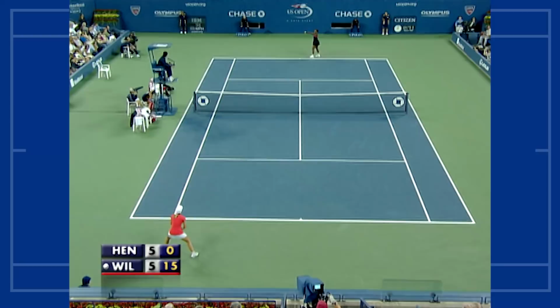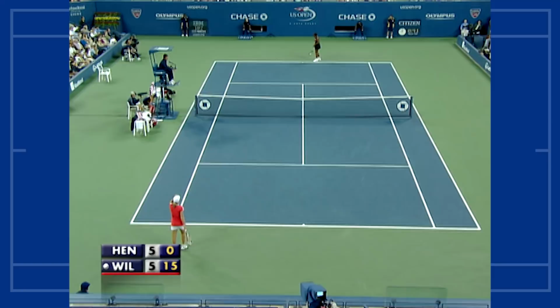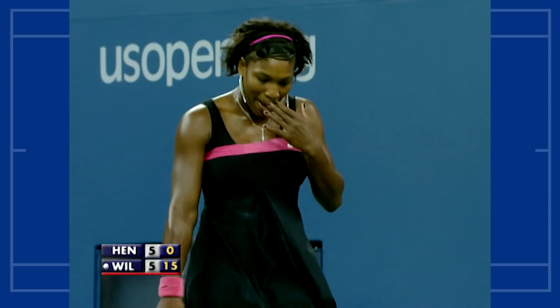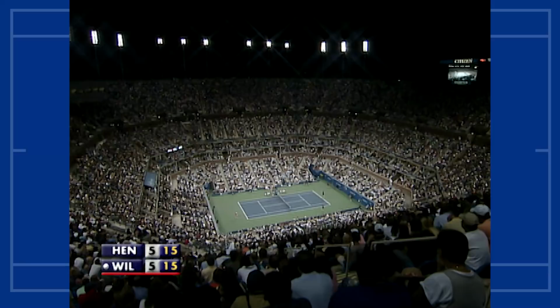Got to be careful to open the door to Serena Williams. And Williams, who has played tentatively throughout the set, may suddenly now, with that last game, be able to get herself untracked. This is a forehand there off the net cord. 15 all.